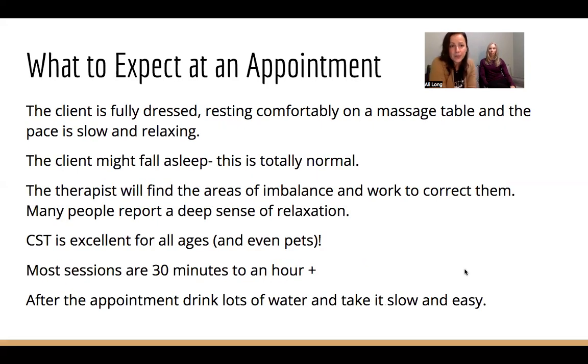What to expect in an appointment. The client is fully dressed, just like Julie, resting comfortably on a massage table. The pace is slow and relaxing. The client might fall asleep. This is totally normal. Some people in my training class were snoring. Not kidding. It's very, very relaxing.